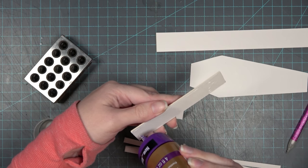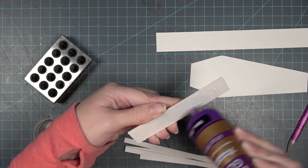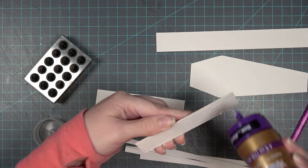Once I have the sizes cut that I need for the back wall of the couch, I'm going to glue them together because I want a double thickness.